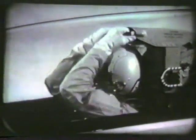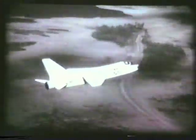If the canopy does not jettison, pull the canopy interrupter override handle, then pull the face curtain again. The seat will eject through the canopy. The Vought seat can also be used for low-level ejections down to about 150 feet in level or climbing flight.